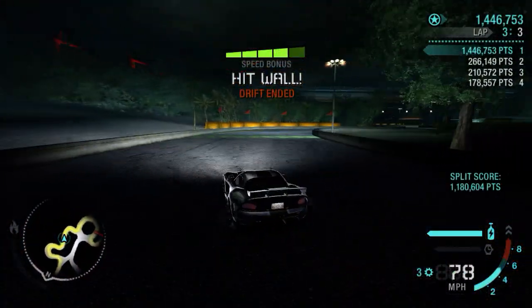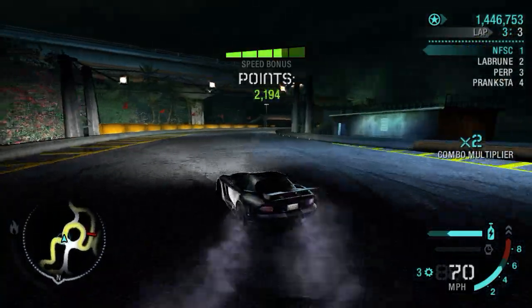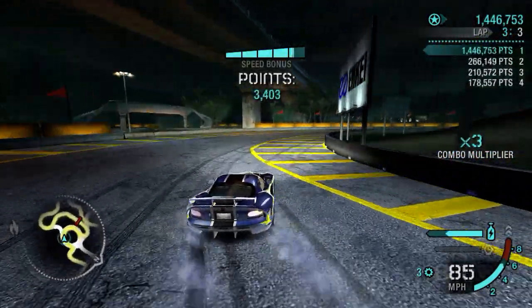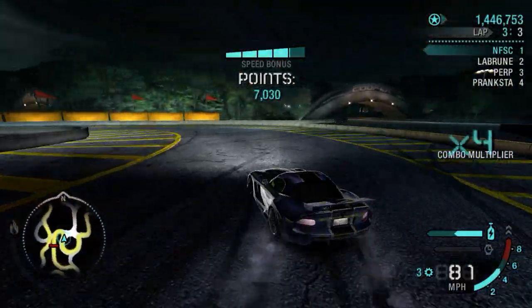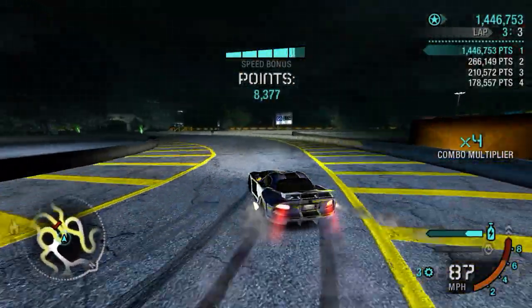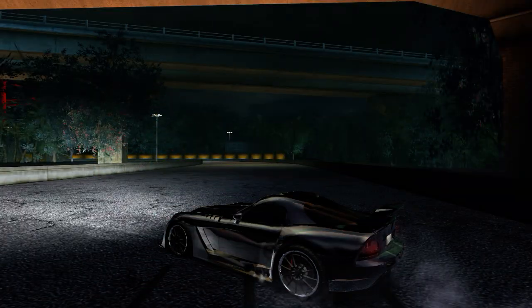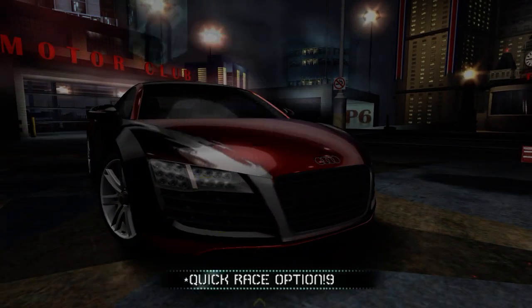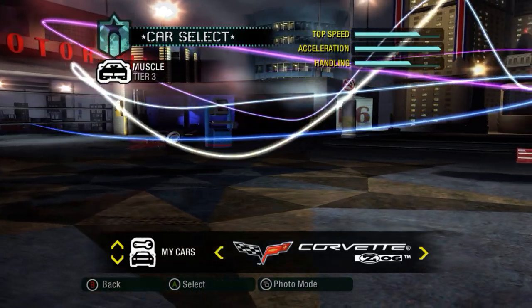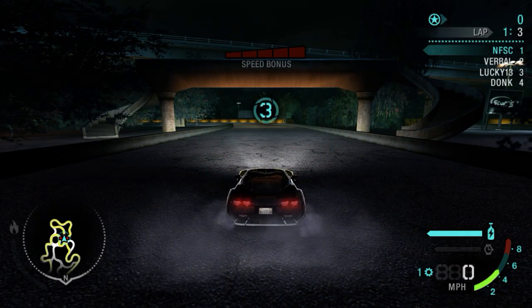I've hit the wall. So see, at least I was able to get 1 lap where I managed to get that very long one. That's the best place in Main Street Drift to get as many points. So there we go. Nearly 1.5 million. So we very easily beat the target. So let's see how the Corvette gets on. And switch over to that, and away we go. Okay.